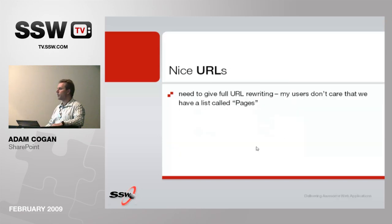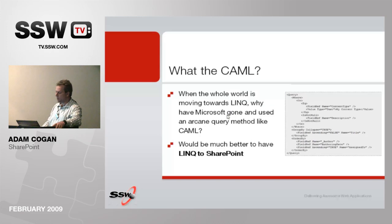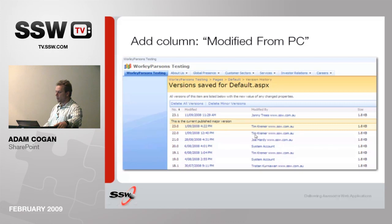And do you know why I care about this so much? SEO is number one. Number two, navigation. I want to chop off a bit to go back a section. So that's important to me. Camel, what is this crap? Why did they invent this? I'd like them to ditch it and just do link to SharePoint. Much better for me.